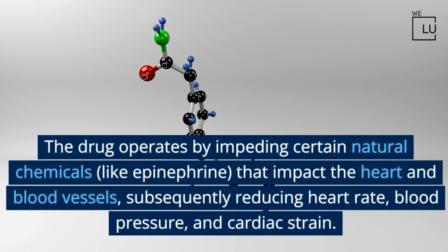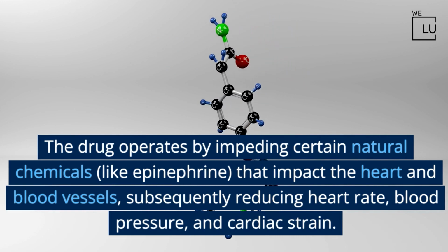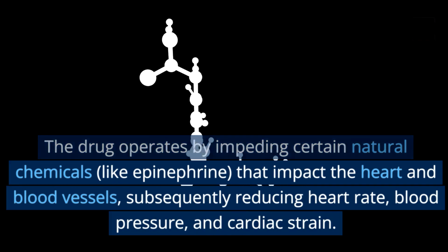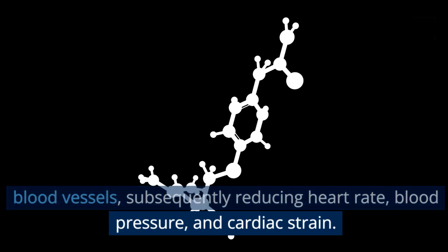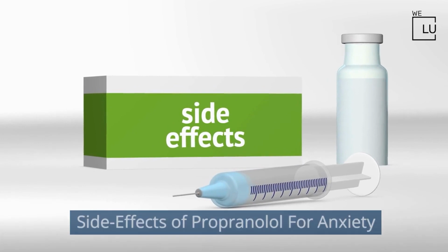The drug operates by impeding certain natural chemicals, like epinephrine, that impact the heart and blood vessels, subsequently reducing heart rate, blood pressure, and cardiac strain. Side effects of propranolol for anxiety.